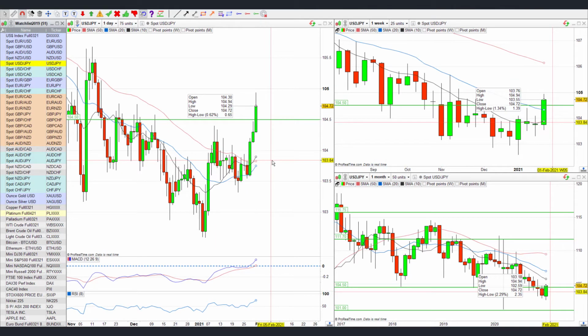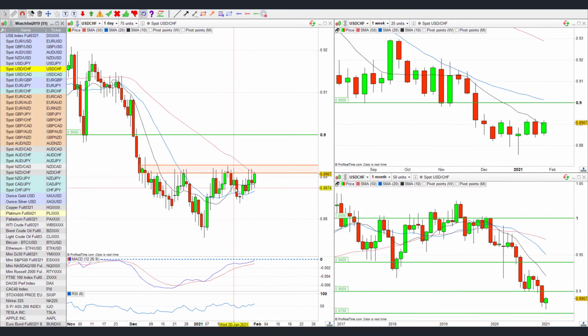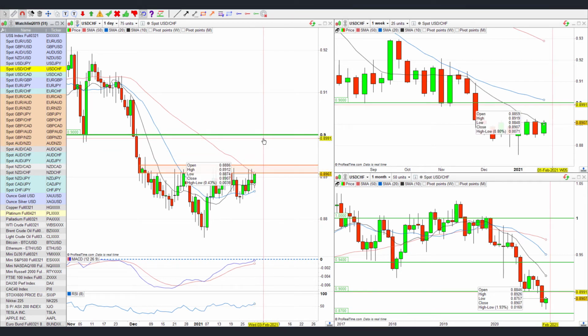Dollar yen has now broken back up above 104.50. You can see here it now looks as though it's doing a retracement. Certainly it's feasible for it to head up towards 105.70 or 106. That is a possibility if it stays above that, so that is actually hinting at a stronger US dollar. Then looking at dollar Swissy, you can see there's a clear area, a resistance band. If we break through this, I think it's very likely we're going to continue up to 0.9, which then supports the idea of a stronger US dollar.